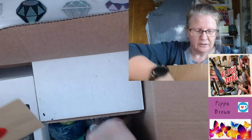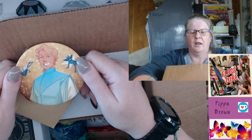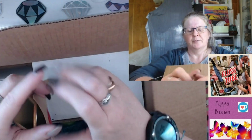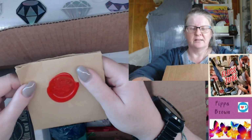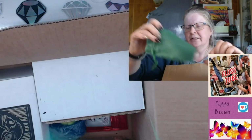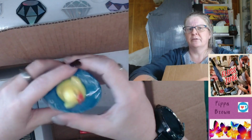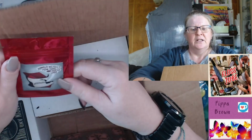Then, ooh, there was this Gilderoy Lockhart. Ugh! Just gives me the heebie-jeebies. But it's a mirror. Came in this lovely little envelope though, with the wax style seals. They're actually plastic, but it looks like a wax seal. It's all kinds of cool. The floss ring, I think, came in that. You've got rubber duck bath soap. All curated for the Black Needle Society. Katie did a most fantastic job on this.